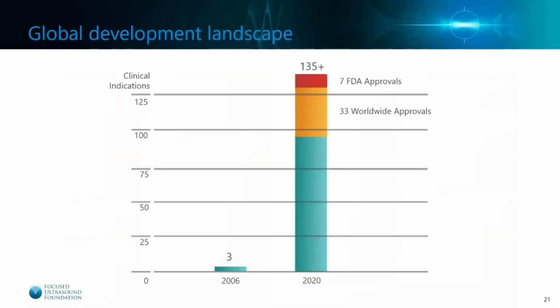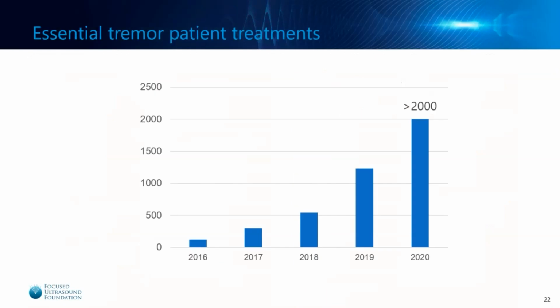Another way to look at that is, back in 2006, there were only 3 items that people were really working on, and now there's over 135. Another way to look at it, if you look at the treatment for essential tremor, and remember the treatment for tremor-dominant Parkinson's disease is exactly the same treatment, it's really increased dramatically just in the last few years.